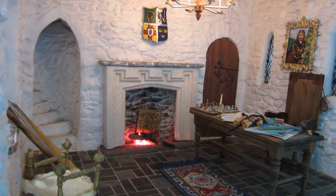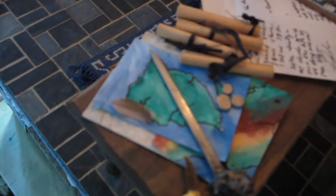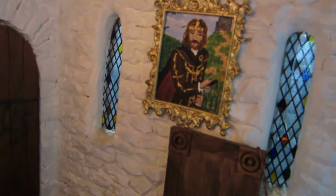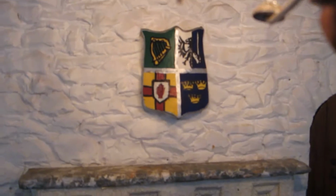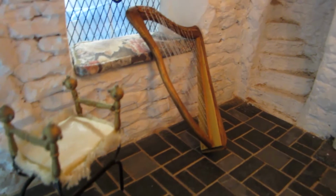The sitting room. Here's where the real power in the castle lies, the king's desk, containing the detritus of the daily business of running the kingdom. A chess set for practicing strategic thinking. Behind the desk, 'tis a portrait of the king himself. A cozy fire. A harp for soothing musical entertainment.